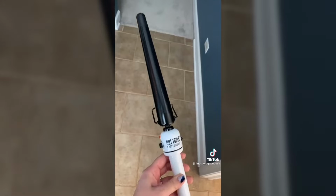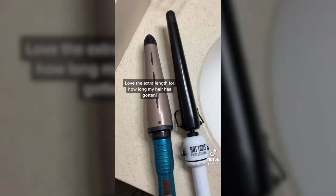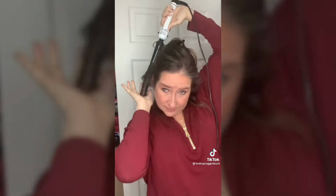It cuts your drying time in half and gives you such great shine. And one of my newest favorite tools is this Hot Tools Extra Long Tapered Curling Wand. I wanted a longer one than the one I was currently using because my hair's been growing like crazy lately. I think it's the longest it's ever been. So I loved the extra length on this one, and I love that it comes with temperature control.